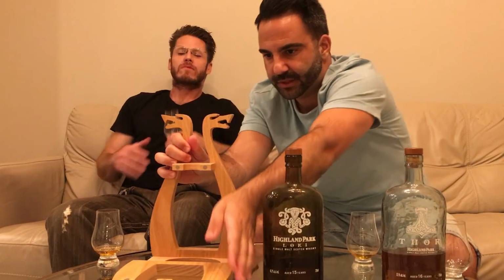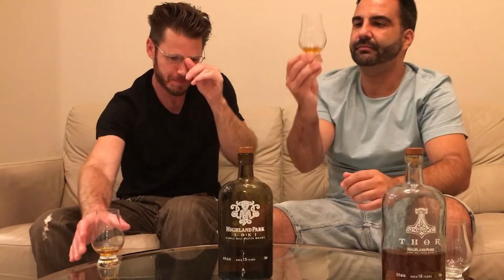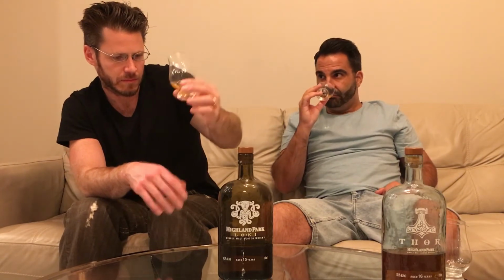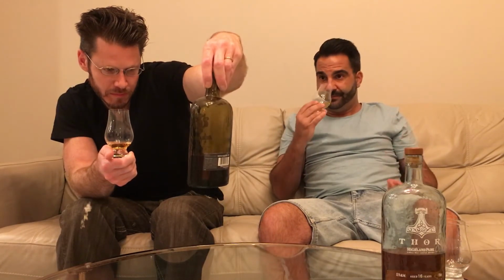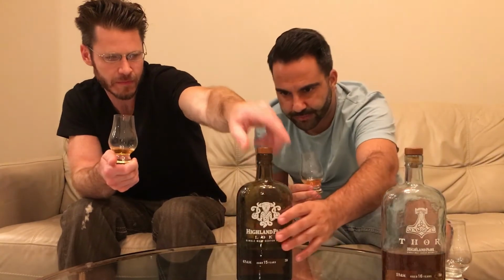I'll take it out of the packaging just because we're limited on space. So much butterscotch. We are doing the brother now. Loki. Lower ABV. Little bro. Lighter color. A year longer, and on the nose it's completely different. This one suggests all bourbon. 48.7%, got it. This one is suggesting all bourbon. 15 years.